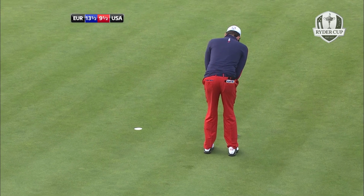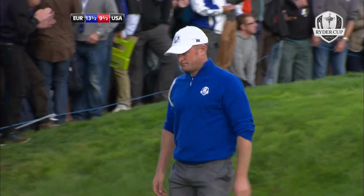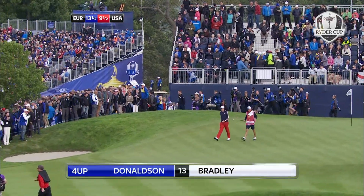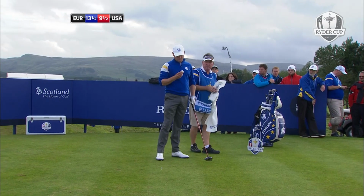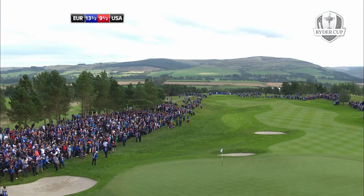But he needs to make this. And he does. The hole is half with four. Europe remains four up. For Europe. Bravely hold. Four up and five to play. It's Donaldson and Bradley. And the European is four up.